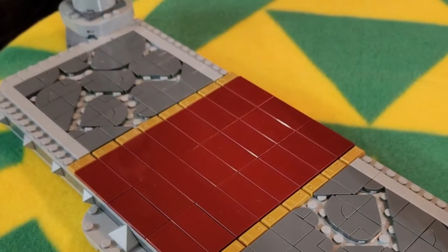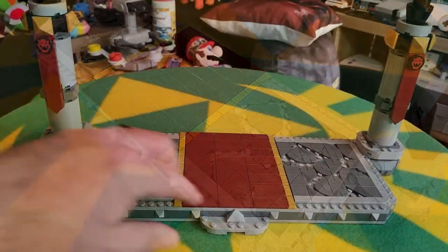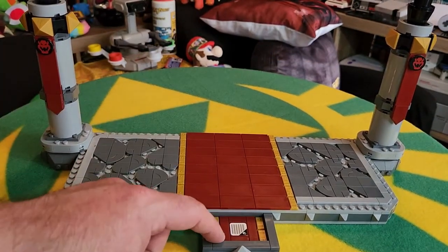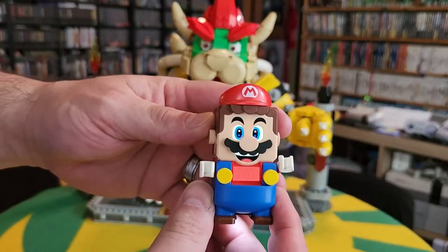And last of all, he comes on this base. What I really like are all of these almost broken stones, slabs of concrete right here. It's almost like he came down and smashed them. Then you have a really neat little step that you can pull out, and it's got a code that works with the Lego Mario, so you can set him on there and he makes some noises when you set him on there.